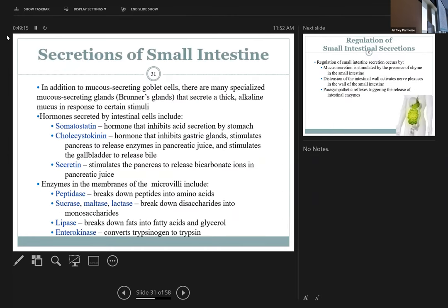All right, so I talked about the pancreas in the last lecture, about everything that it made, all the enzymes. Now, the small intestine, what comes out of it, first of all, there's a lot of mucus. Your whole intestinal tract needs a lot of mucus. Keeps things moving along.